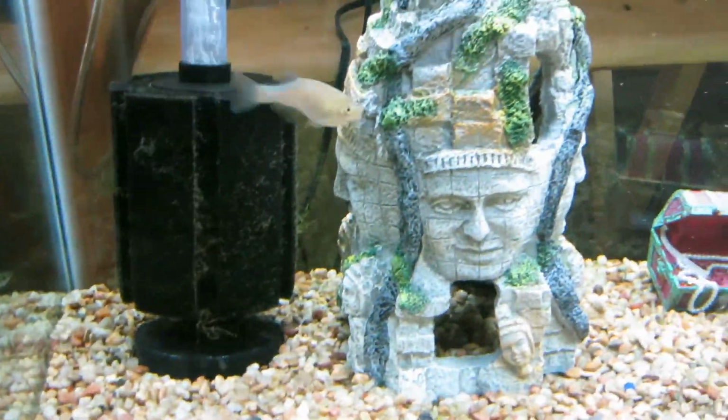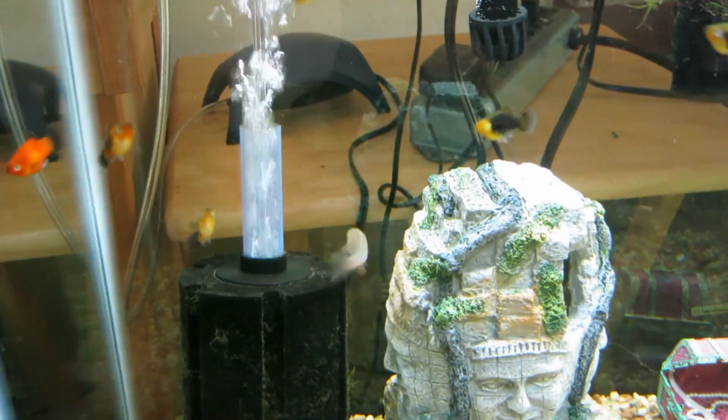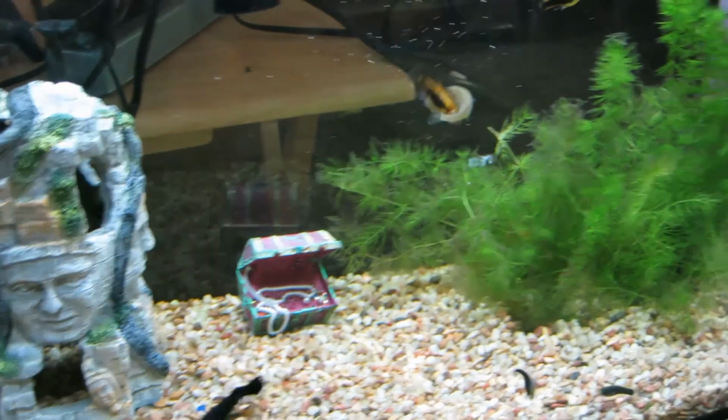I still haven't quite figured out the recipe yet. We get a fish that dies maybe once a month or something. We haven't figured out what's going on. The water seems good. Lots of little ones though.